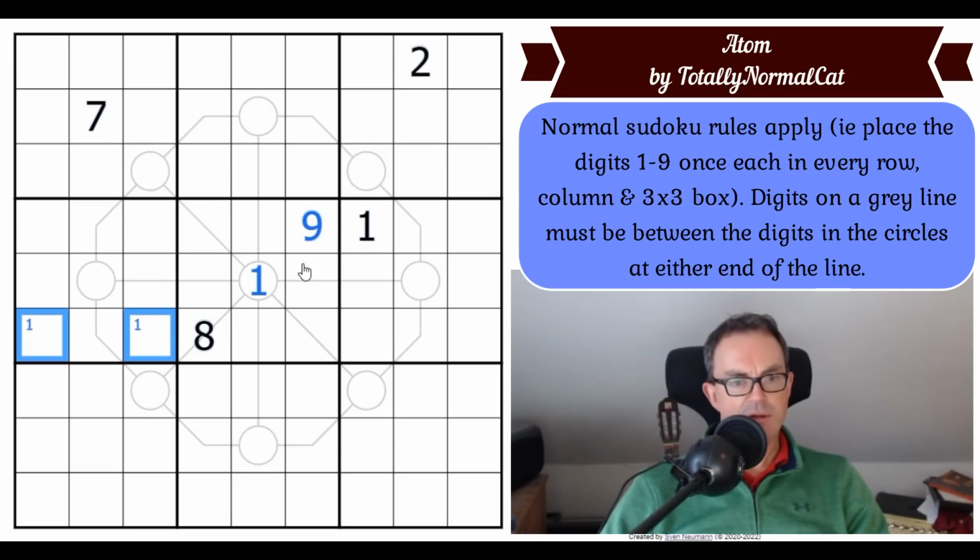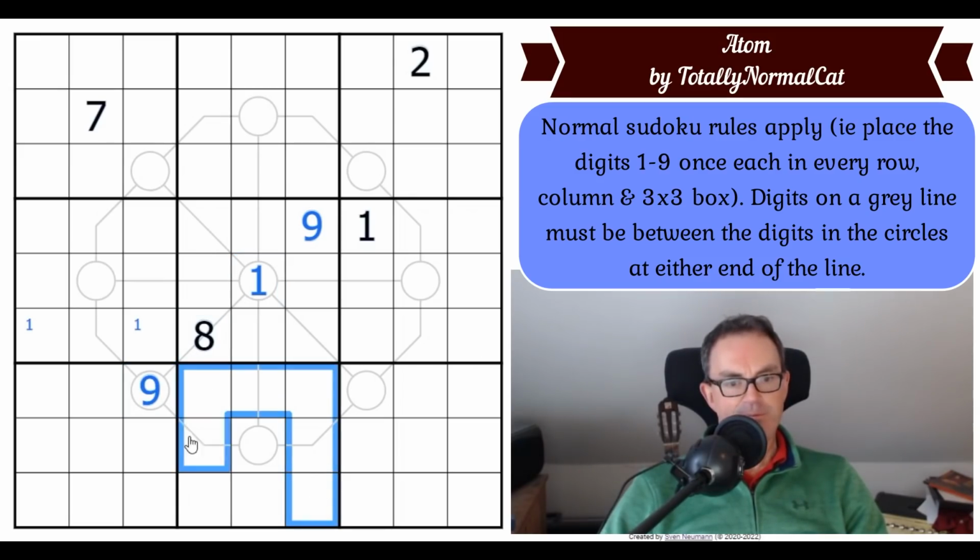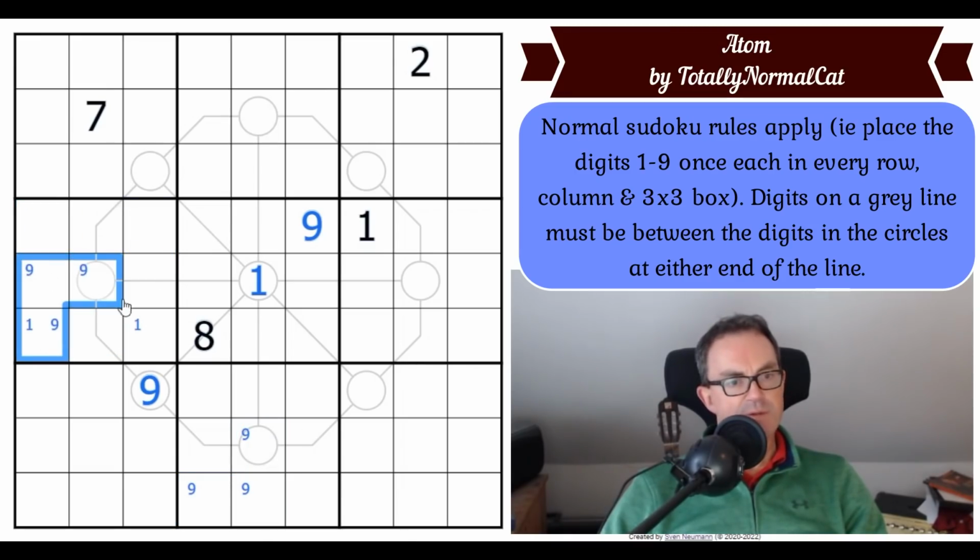And yes, okay. Wow, Totally Normal Cat, it's being generous today. There is an 8 on this little between line, so it must have a 9 on it, and that 9 must go there. That means that 9 is in one of 3 positions in box 8, and one of 3 positions in box 4, because remember, we can't put it on a line.